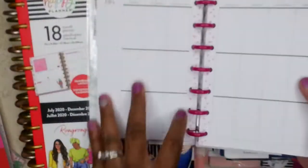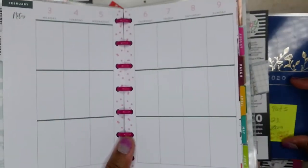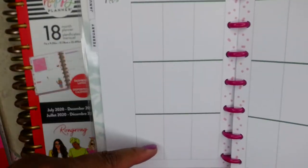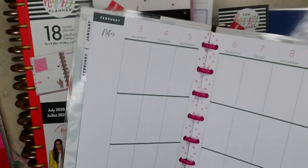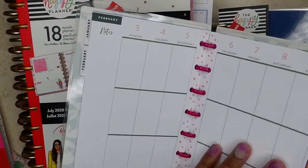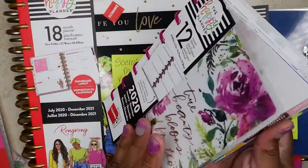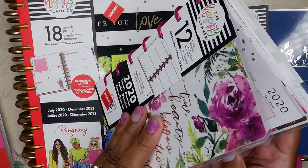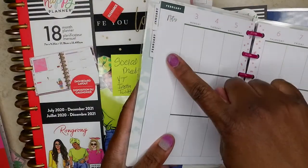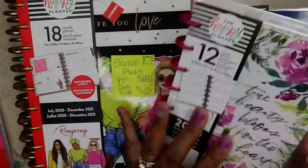Then these guts, which is a mini vertical, and vertical is my favorite. This vertical will be used for our meal prep. So I will meal prep breakfast, lunch, and dinner. That way I don't have to have so much going on in the other catch-all. I'd rather just have it separate. And this way I can grab this and run out the door to the grocery store or wherever. And I can also drop the shopping list over here every week. So that's what I'm thinking I'm going to use this one for.